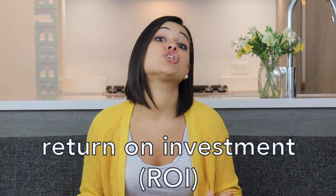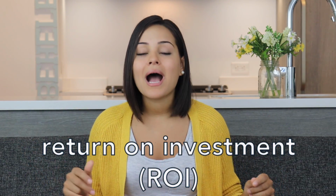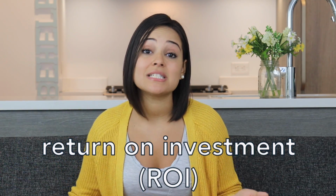So it's really important to think about if the price changes, that's where the growth is coming from. And that's called return on investment, which a lot of people call ROI. So if you've ever heard ROI, then you know ROI means return on investment rather than the return that you get from interest on savings, which are very different.